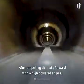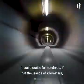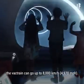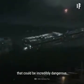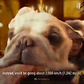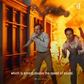After propelling the train forward with a high-powered engine, it could cruise for hundreds, if not thousands of kilometers, since there's no friction to stop it. With this little resistance, the vac train can go up to 8,000 kilometers per hour. But we won't be going that fast, as that could be incredibly dangerous. Not just for the train, but for your physical well-being. Instead, you'd be going about 2,000 kilometers per hour, which is almost double the speed of sound.